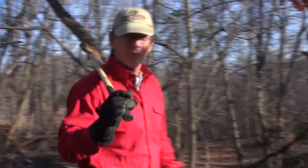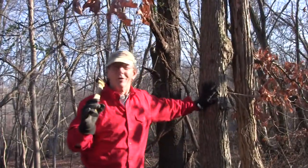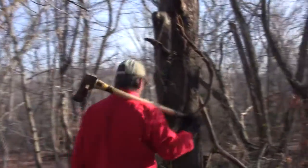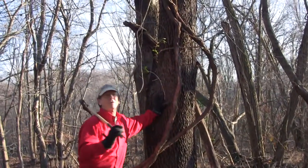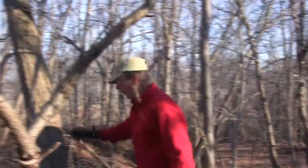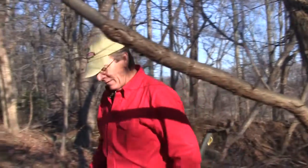Here's a great example of oak. It's not a big oak tree, but we certainly have a lot of oak here on the Delmarva Peninsula. In the same forest here, we don't have to go far to get to a great example of black cherry. I love black cherry. Over here, locust, black locust. We've got a great deal of it here.